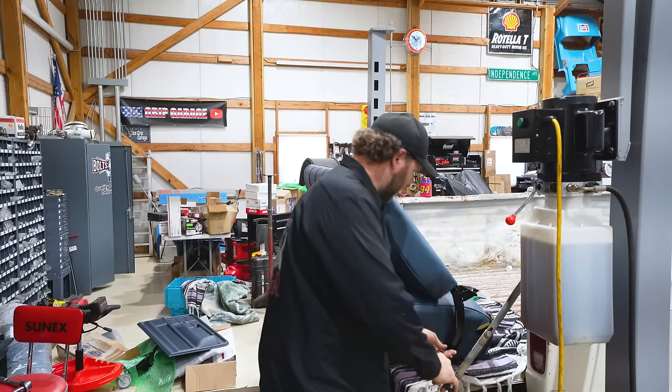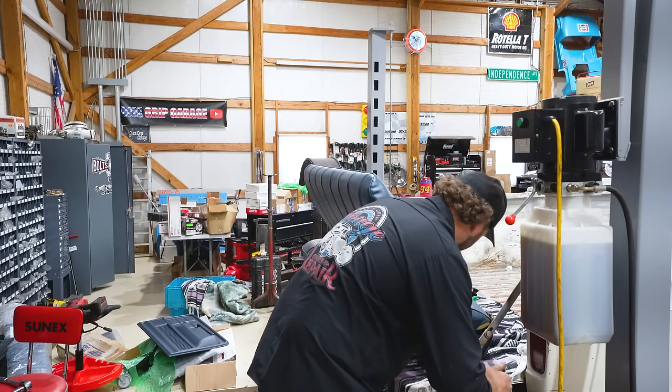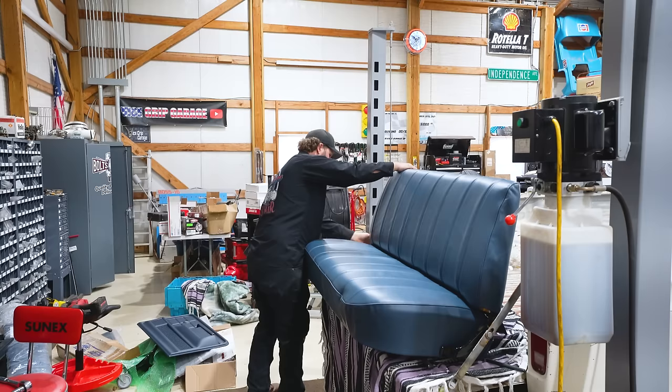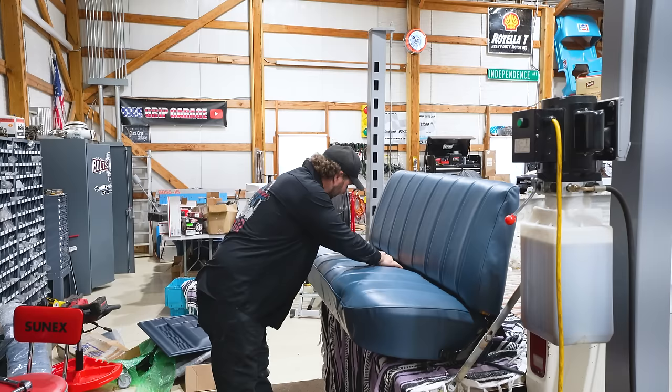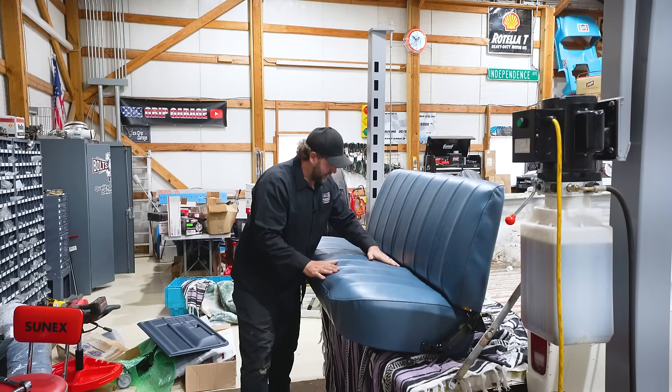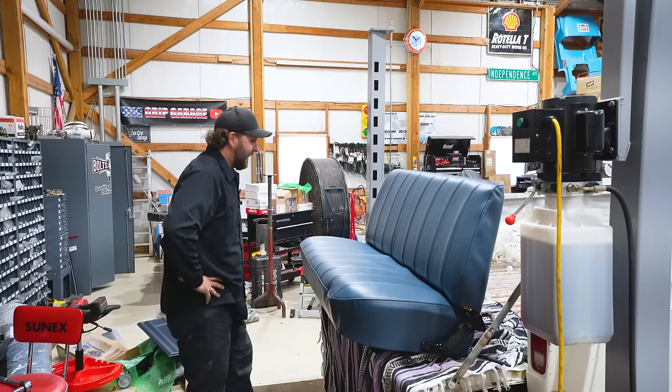Tighten this side up. We should be able to drop it back and it'll lock in place. Oh, she's taut. There we go. Unlock it. Nice! We got it, fellers! We'll just have to do the belts a little bit later. Look at that. Beautiful. The seams even line up. Can't believe it, but I'm looking right at it. That is a nice looking seat.